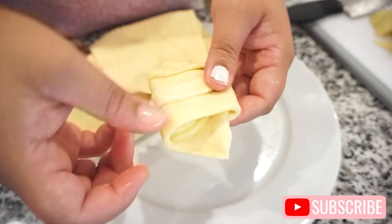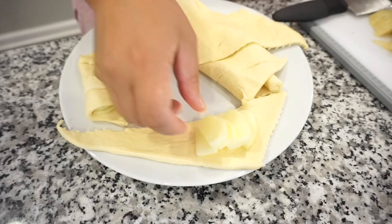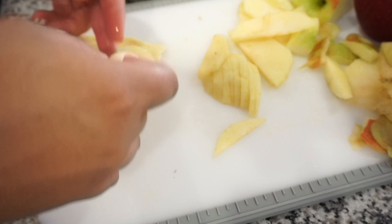And then I'm just gonna take my crescent rolls, pull them apart and start stuffing them with about 4 to 5 apples. You don't wanna overstuff them. And then I just kind of wrap the dough around the apples into little bundles.